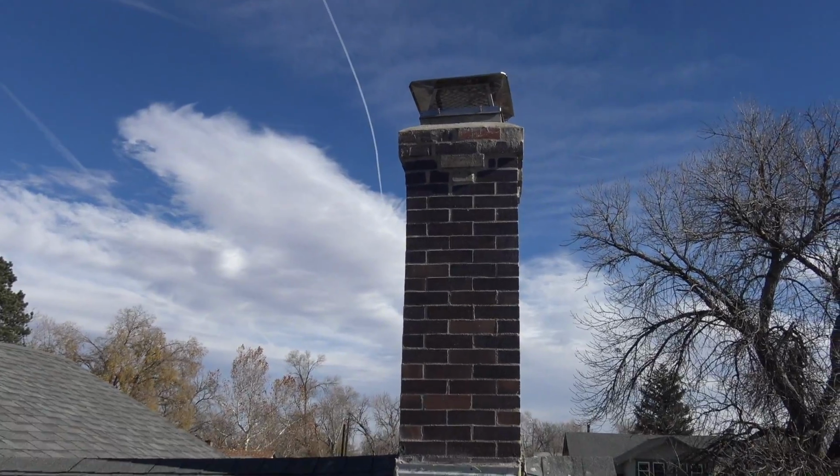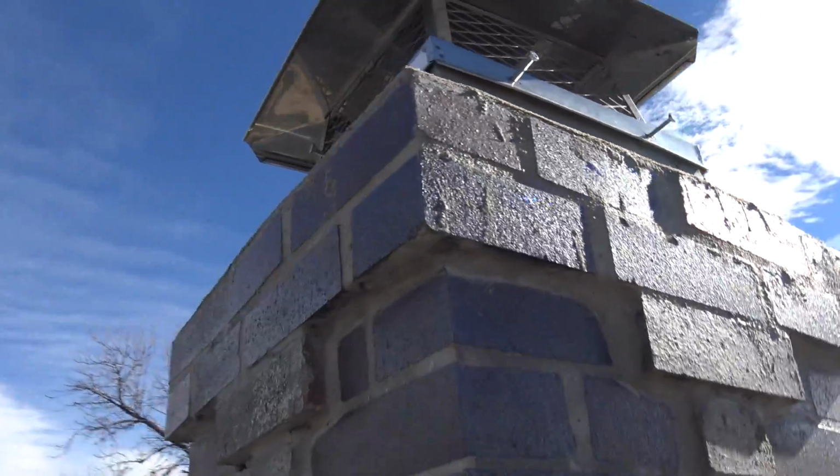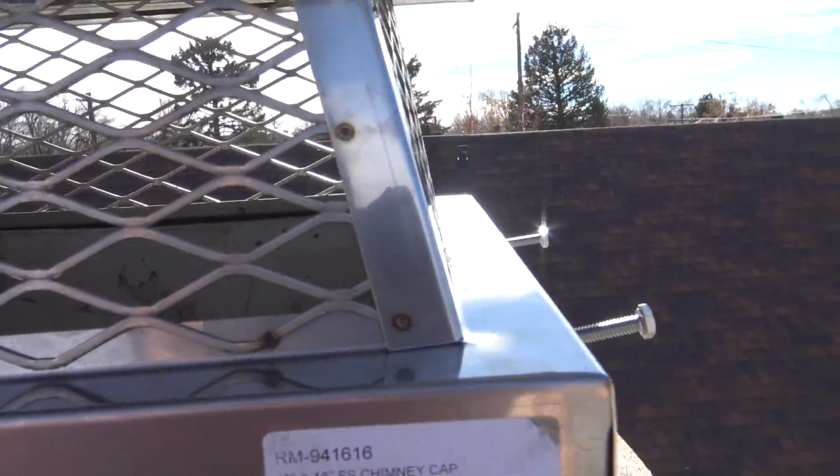So now I'm going to put the chimney cap on. Chimney cap is up there, and it's kind of nice because I made that lip in there, about 1/2 inch. So now it's all even all the way around, so it's not going to be like a ridge almost. So hopefully no water gets in here anymore, and yeah, this looks pretty good too.